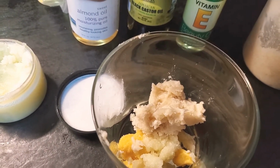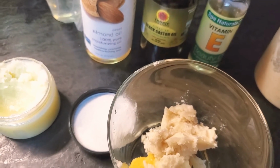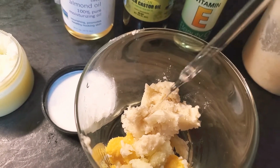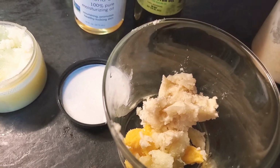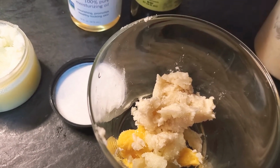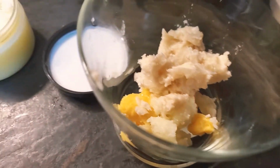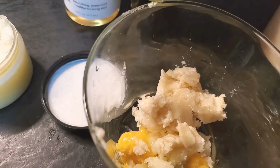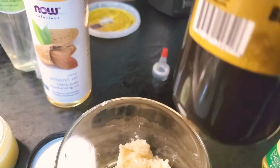Okay. So I'm going to go ahead and put in a dropper full of my eucalyptus. Ooh, that's very minty. I smell it. And then I'm going to say 1 teaspoon of vitamin E, or you want to squeeze your ampoules out until you get enough vitamin E. And then we're going to do Jamaican black castor oil.